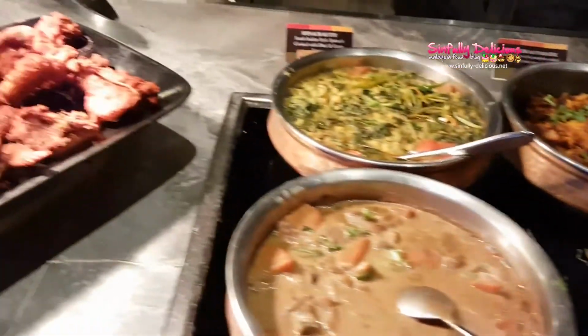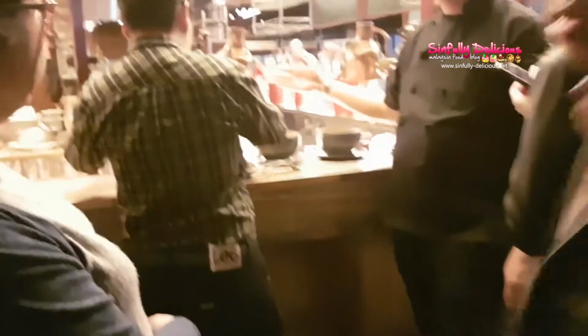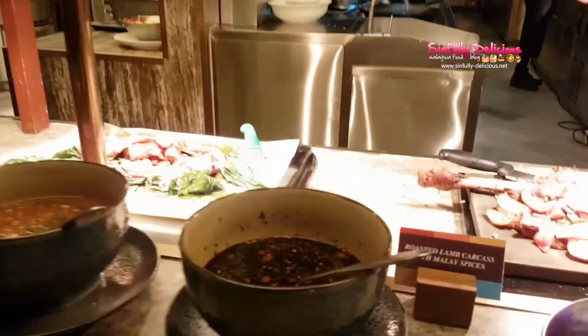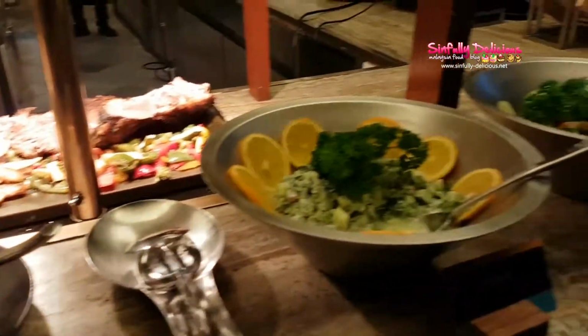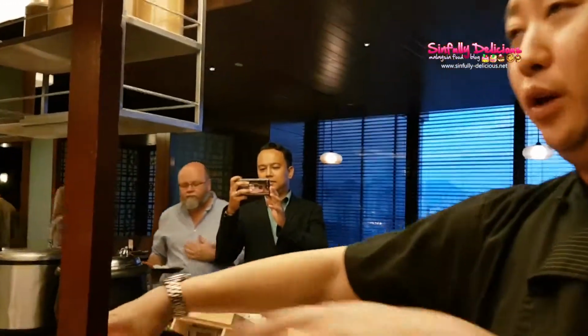This is the vegetable. So special with this big fish is it is marinated with sambal strawberry. So in this sambal we actually cook it with strawberries. Please try this. This is just one quarter of the lamb. We actually roast the whole lamb, and it's too big to put here, so we just put one quarter right now.